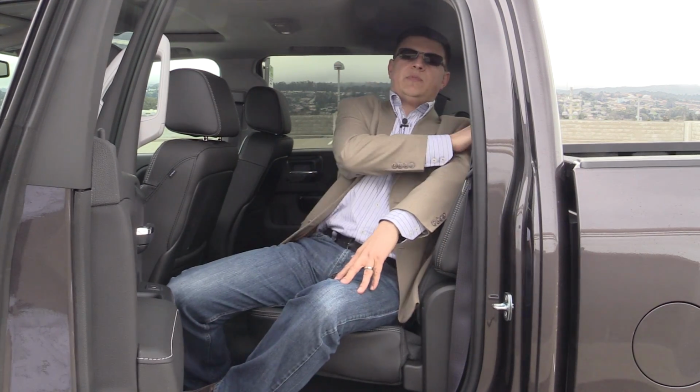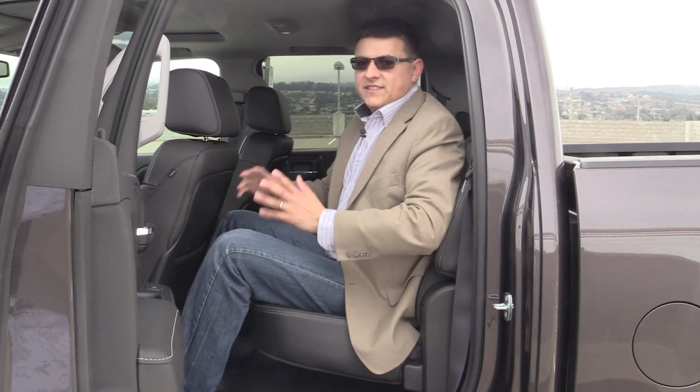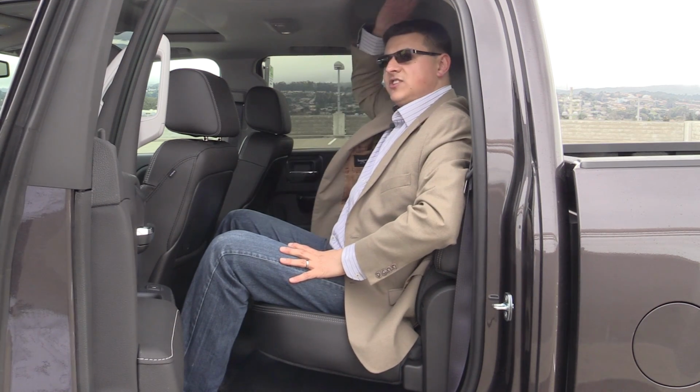We also have adjustable rear headrests, but they don't go too high up, so I would still bop my head on the rear glass if we got into an accident, something to keep in mind if you routinely carry passengers in the back of your pickup truck and you're really concerned about safety. We do have a generous amount of headroom here.